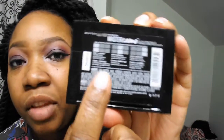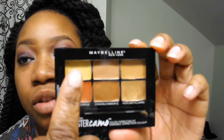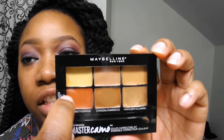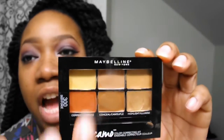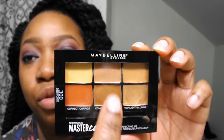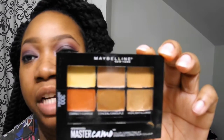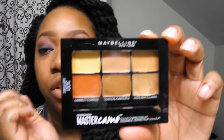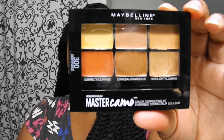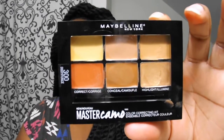On the back of the palette, it does tell you how to use it, and I like how it compares to the palette. So step 1 is to correct. You use these 2 correcting shades, and that's what it says on the back, and it even highlights which ones to use. Step 2 is to conceal, which will be one of these 2 shades, and that's highlighted. And then step 3 is to highlight, which is one of those 2 shades. So I do like that it gives directions, especially if you're new to this. You won't have to go at it alone.